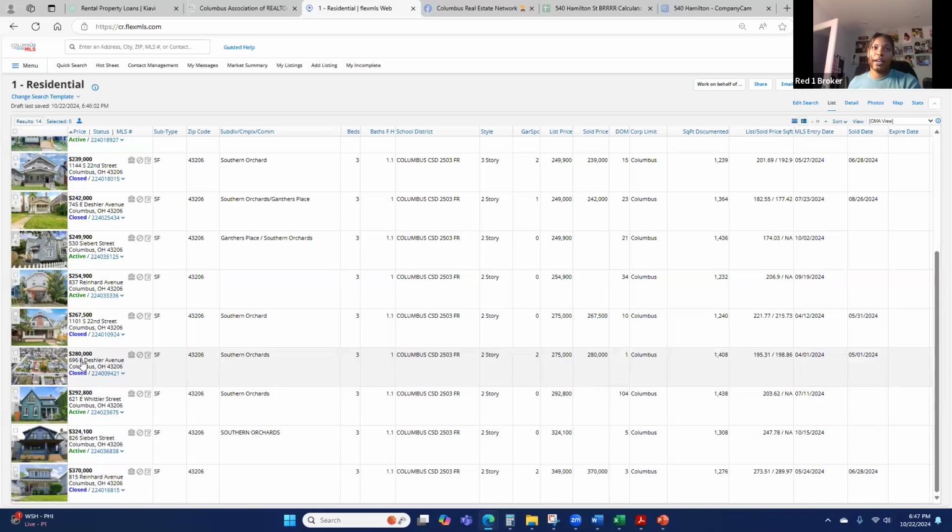I also look to see how much homes go for on the same street. From my opinion, what an appraiser would not do is take these two houses and just throw them out and ignore them. They'll go, okay, well, a house on the same street as the property in question. So I would say that it's safe to assume that somewhere in this 280 to 242 would be a safe place to assume that you are going to get it appraised for.